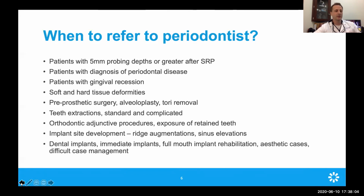Such as not being able to control hemorrhage. So referring to your periodontist, they are keen on placing that bone graft in those tooth extractions. Orthodontic adjunctive procedures, implant site development. I'm going to focus on this tonight, such as ridge augmentations and sinus elevations.